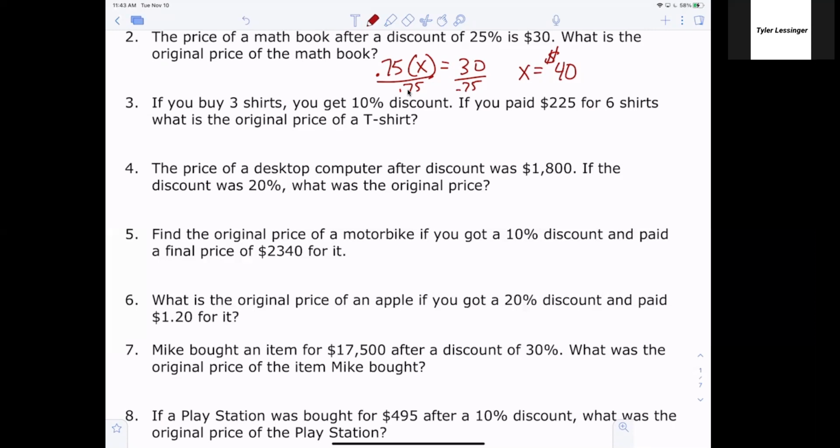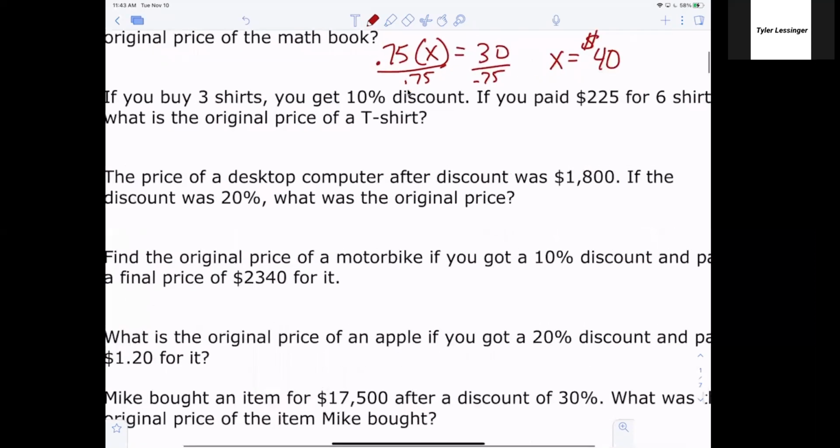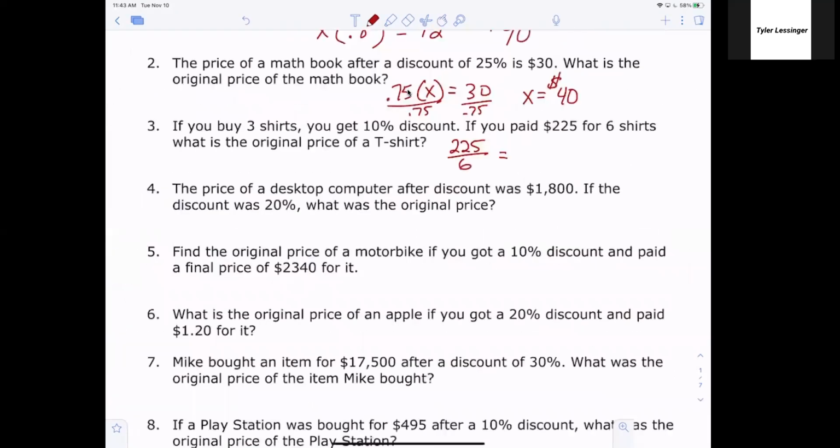37.5, Dr. Supa. All right, let's see if you guys are correct. That's what I got. Now come on, this is embarrassing. How many shirts did you buy? Six. So please, one thing you can do, stop and listen. We got lots to do. We can take 225 and divide that by six, please. 37.5. How much is that?